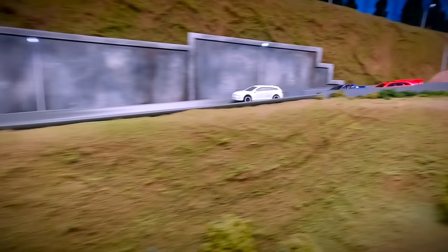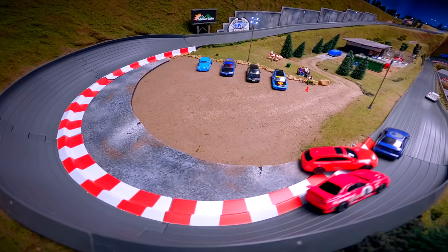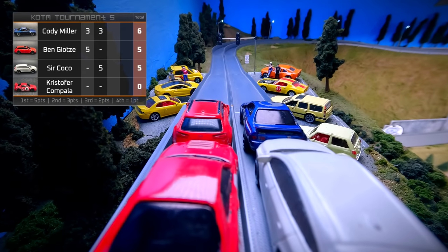Let's see a replay of that. You can see right here, Cody Miller hits the side wall. Ben hits his tail, then runs into Christopher Kampala. Then Ben slides around the inside of that corner before driving off-road. Then Christopher spins out. Not a good start for him. He has 2 DNFs in a row with a score of 0.